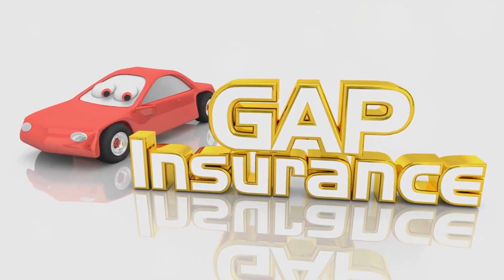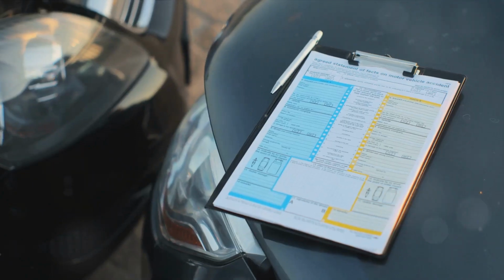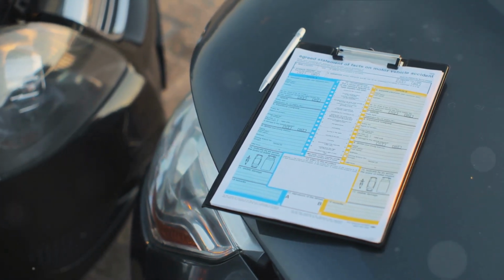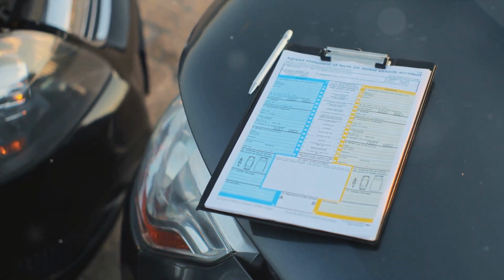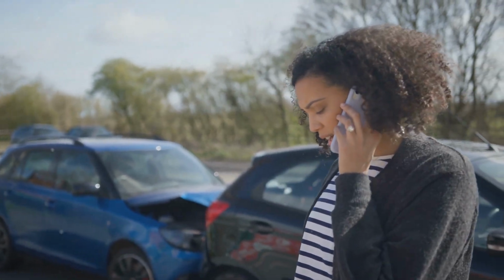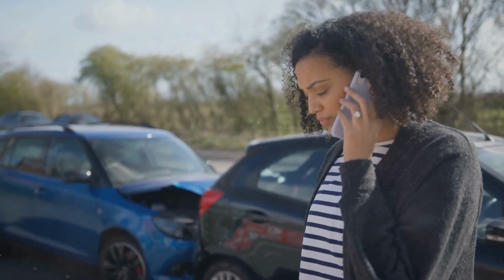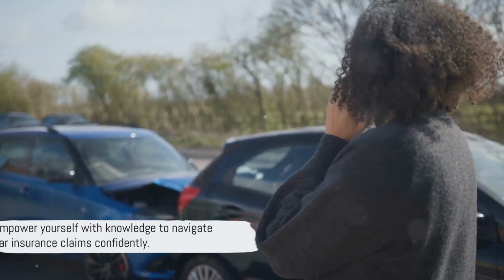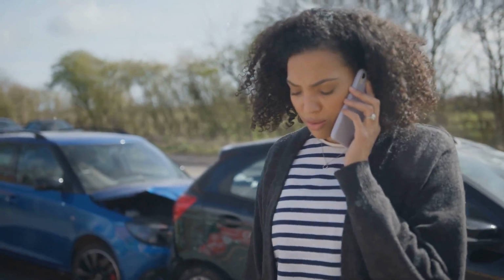Remember, knowledge is power. By understanding the insurance claim process, you put yourself in a position of strength and clarity. You can navigate this complex process with ease and ensure that you receive the compensation you're entitled to. So, equip yourself with this knowledge and drive on with confidence.